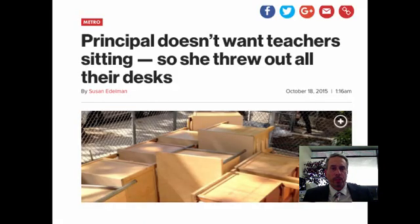In fact, in the fall, a principal decided to take some action and threw out all of the teachers' desks so that the teachers didn't have any choice but to get up, move around, and be a part of the classroom. Now, the teachers in this situation didn't really like it. They complained and ultimately put enough pressure on the principal that the principal decided to retire. But the premise is still there: the principal understood that it was important to have the teachers help keep the students engaged in that classroom. And maybe she didn't do it the right way, but her point is well taken.